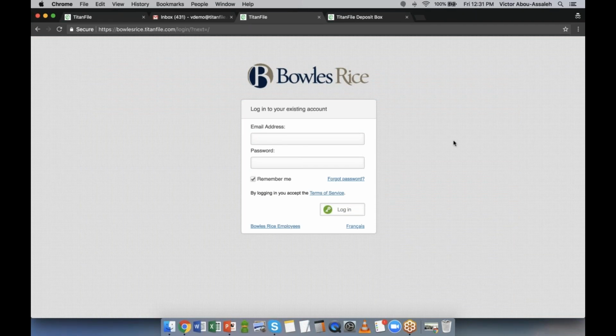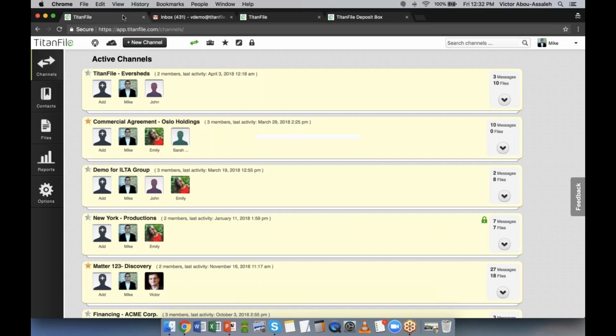So here's a login page. What you're seeing on the screen right now is a client login page. So obviously you get a custom login page that's brandable, and you can see here this organization has hooked into single sign-on. So when their employees hit this URL, they don't have to log in. It auto logs them in using their corporate credentials. Once you log in, this is what Titan File looks like. This is the interface.